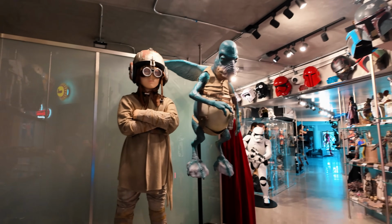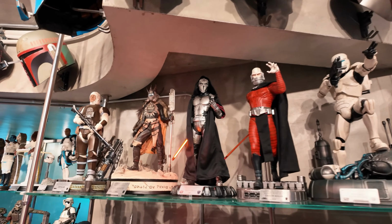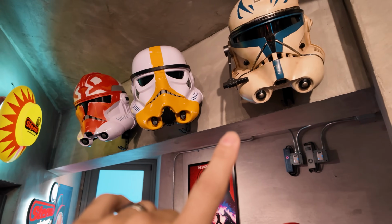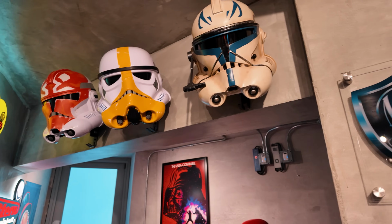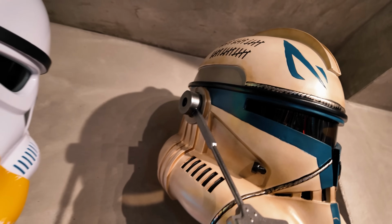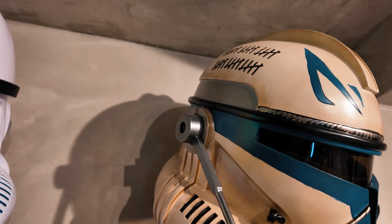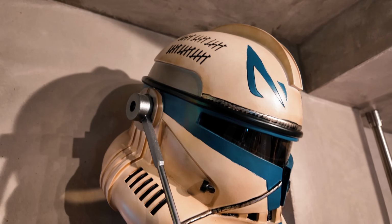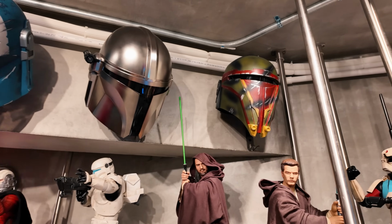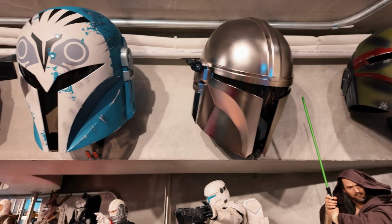So this entire area used to be the basement and his garage, and he converted it into his collection room. On top of each one of the ceilings here, you can see a collection of helmets. Got some Clone Trooper helmets right there. It looks like a custom Captain Rex. I really like the weathering on that. That looks really nice. And it looks like the hashes on the very top of the helmet are actually carved in on this particular version of it. I wonder who made this one. Got Darth Revan. Got the Mandalorian up there.